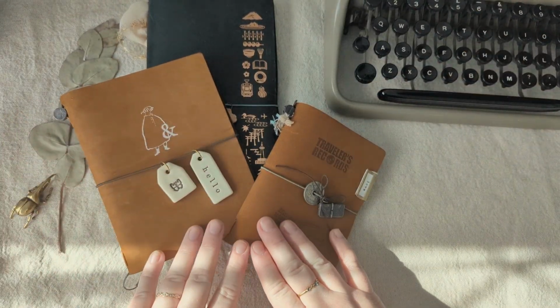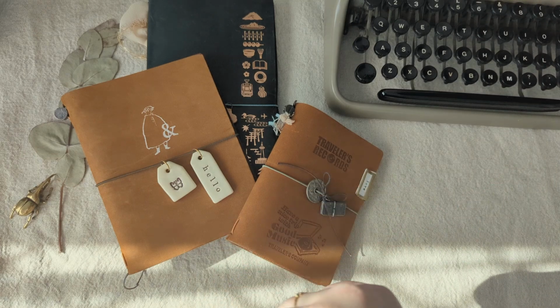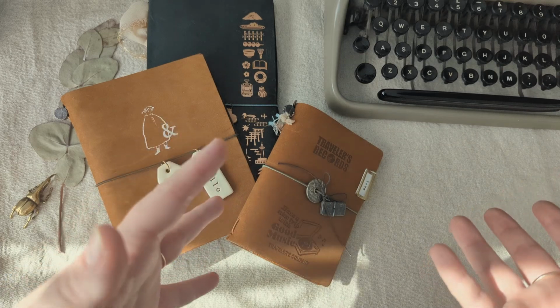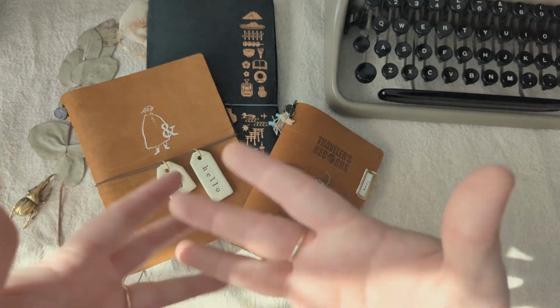So these two specifically, I will just junk journal in. There'll be no real rhyme or reason to them. They're not super personal. I don't necessarily journal for artistic interpretations of how I feel or anything like that. I literally just throw things on paper. I just think it looks cute. I think it looks pretty.